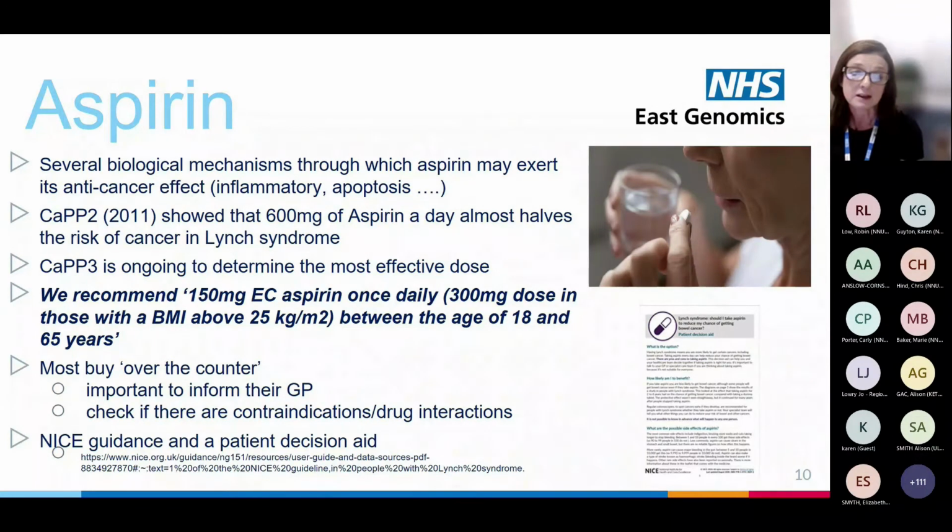Pending that, NICE and we recommend that people with Lynch syndrome take 150 milligrams of enteric-coated aspirin once daily, or 300 milligrams if their BMI is over 25, between the ages of 18 and 65. Most patients will buy over the counter, but we reiterate that it's really important to inform their GPs and hospital doctors and check if there's any contraindications or drug interactions. And NICE provide excellent guidance on this, and there's also a patient decision aid available as well.